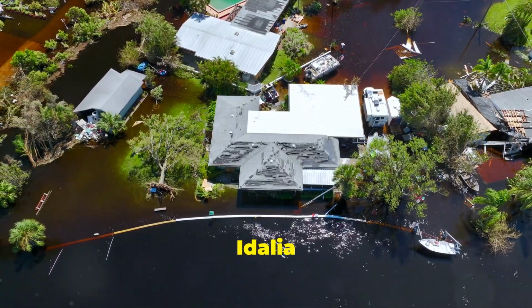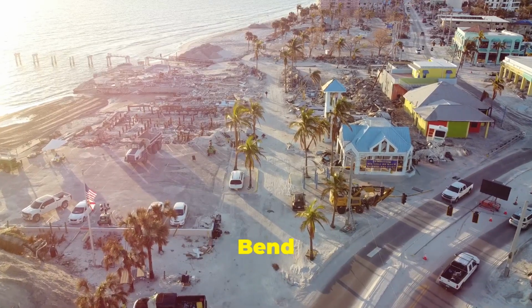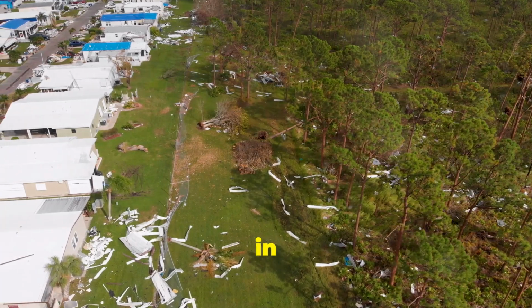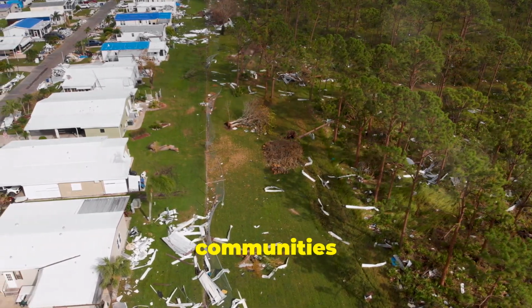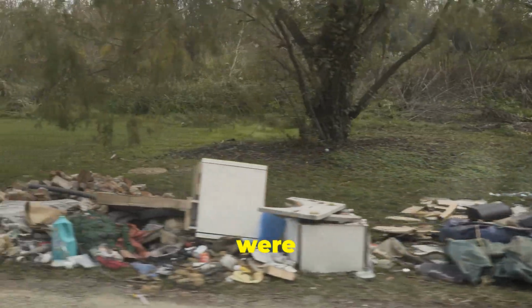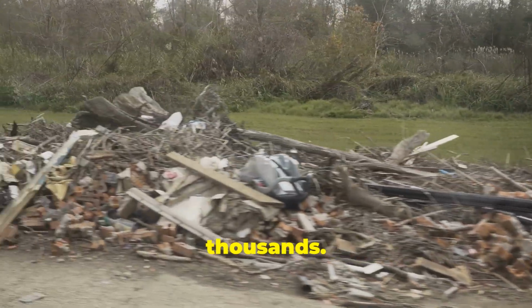Hurricane Idalia left a trail of destruction across Florida's Big Bend region. The storm caused billions of dollars in damage, leaving many communities in ruins. Homes were destroyed, businesses were flooded, and power outages affected hundreds of thousands.